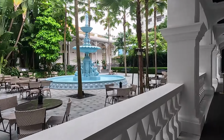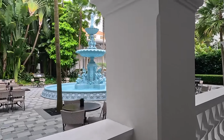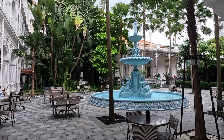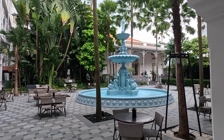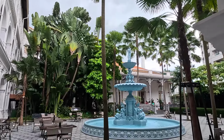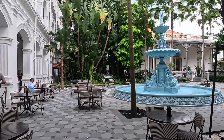The inner sanctum at Raffles Hotel. It's so beautiful, it really is. And I've got a dreadful feeling that we're going to be kicked out at any moment. You can't believe this is the middle of such a busy city full of high-rise buildings, this tropical oasis. It's very tranquil. You can just sit there, have another Singapore sling, and just forget about everything. Can you tell we've had a Singapore sling?